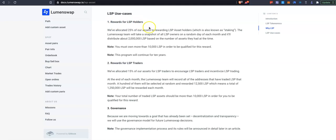Reward for LSP token holders. So this is something we need to get our teeth into now. We need to be saying to ourselves, it's ideal if we have 10,000 tokens, because then we're going to qualify for just hodling. It says staking, but these are going to be what are called divs or dividends every month on a randomized day, and they will be coughed out into your wallet. So this program will continue for 10 years. So every month there's going to be 120 of these dividend pushes by the team, by the reward wallet, kicking these dividends out into our wallet.